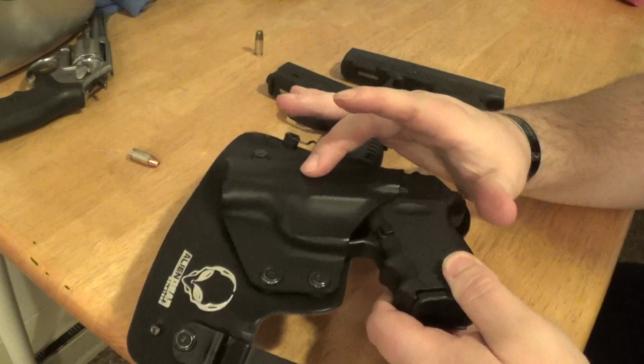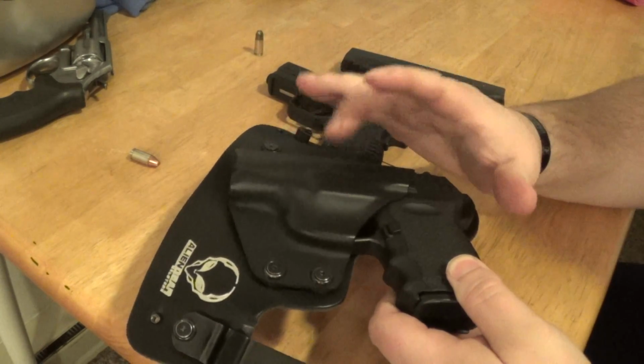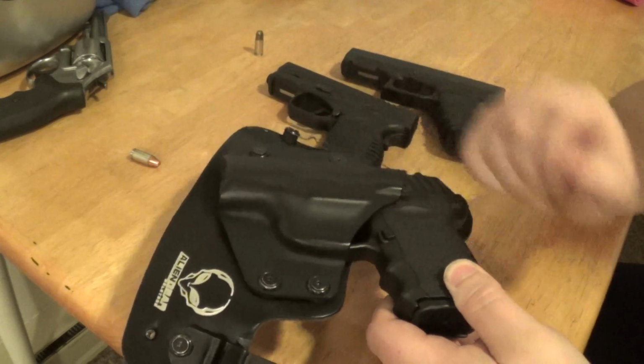For the holster, you guys know Alien Gear has free trades for life on the plastic shell, so I'll probably just send it in.